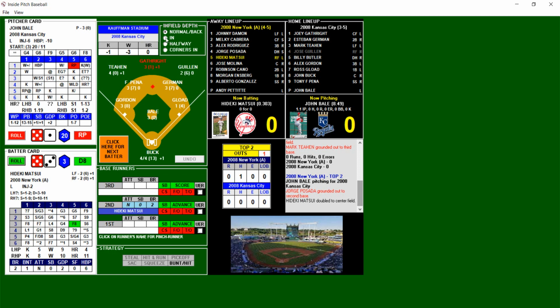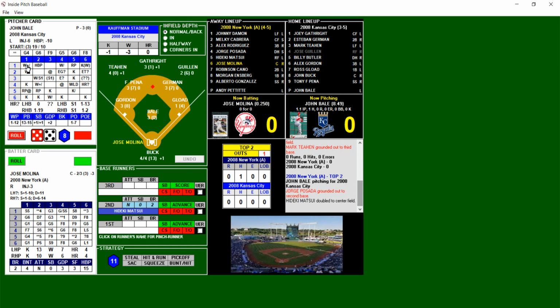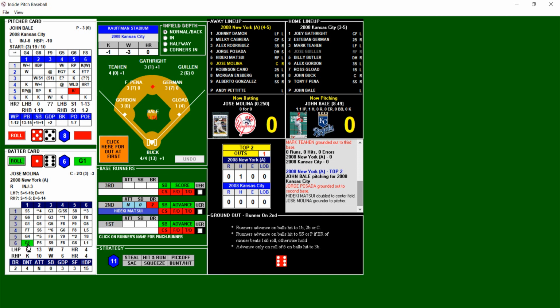So runner on second, 1 out, infield at normal depth, and that's going to bring up Jose Molina. Strategy roll 11. Here's the pitch. Runner on second with 1 out. 5-5. That's a blank. 1-6. Ground ball to Bale. And an advance on a 6. Advance only on a roll of a 6 if the ball is hit to third base. Nope. That is hit to the pitcher.